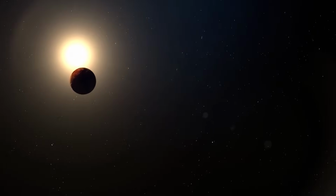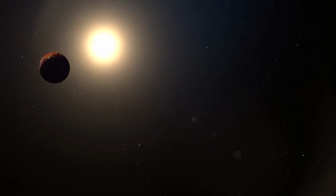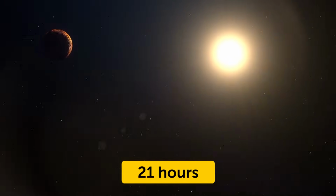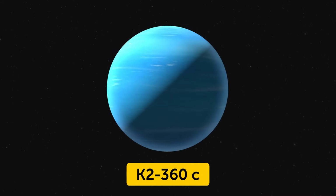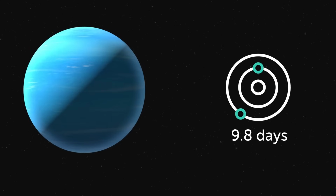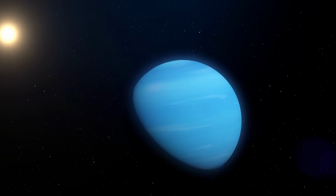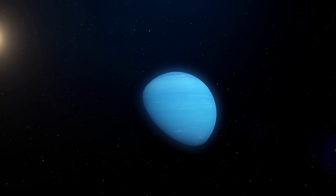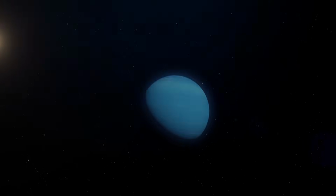The planet orbits its star incredibly fast, completing one full orbit in just 21 hours. It's the densest known ultra-short period planet with well-measured properties. As for its sibling, this is a much larger outer planet with at least 15 Earth masses. It takes 9.8 days to orbit its star. Sadly, since it does not pass in front of its star from our viewpoint, scientists cannot determine its exact size.